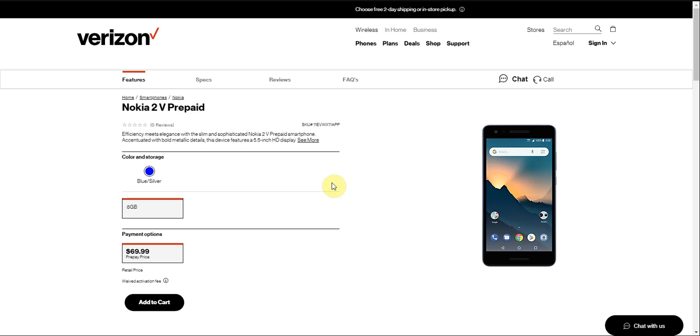It's available in blue silver, 8 GB of internal storage, and it's $69.99 at Verizon Prepaid. So yeah, that's fine. Then you guys have a camera, dual front-facing speakers, your screen there, which is 5.5 inches HD, 16 by 9. It has your power button and volume button on the right side of the phone.